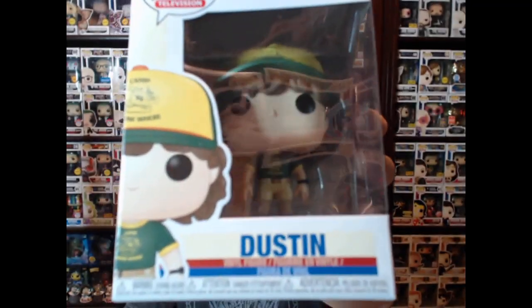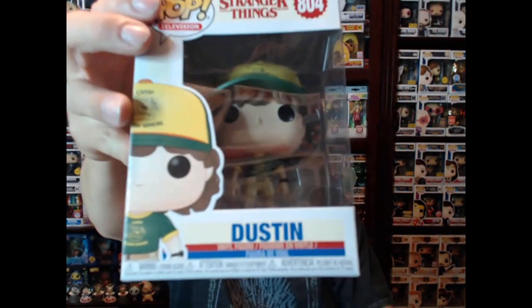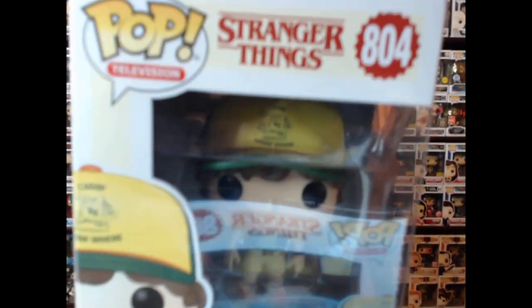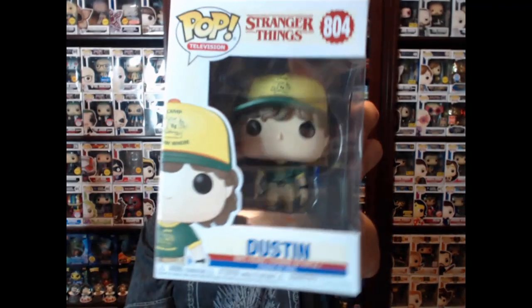So, one of everyone's favorite characters. We got Dustin, looking cool. Now, he goes to summer camp. And he's wearing his camp uniform there. It's called Camp Nowhere. I think that's what it's called. Or Camp Something. I don't have my glasses on. Yeah, Camp Nowhere. So, that's kind of an interesting name.